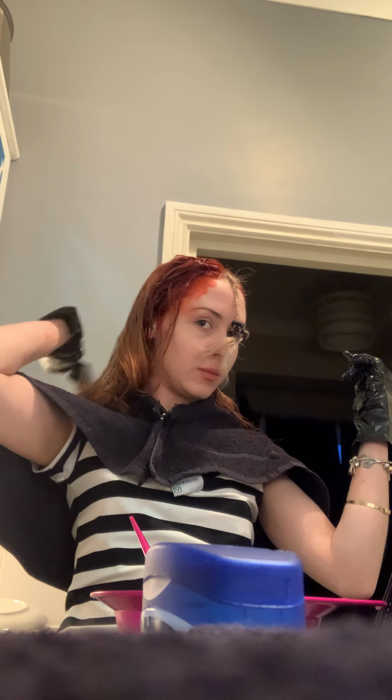Separated it in the sections. Forty-four minutes, that's alright. I can tease it a little bit out. We usually brush from bottom to top here, but we're trying to get the colour through. So I'm just teasing it a little bit, bringing my comb away. Let's see it from the side.